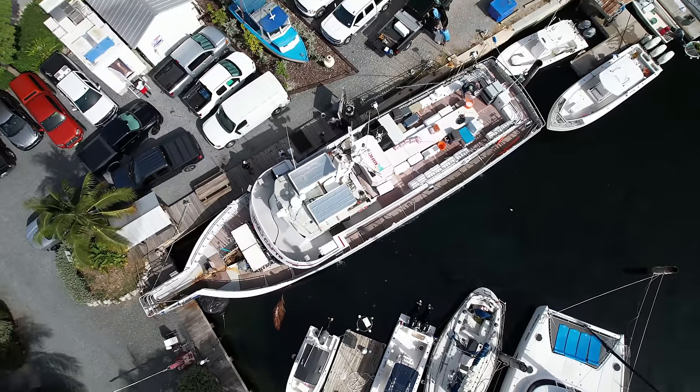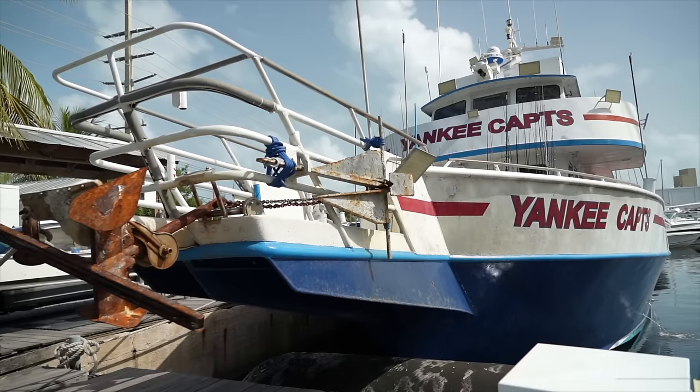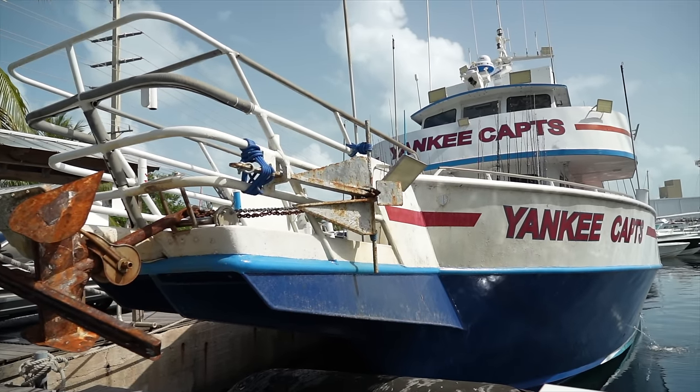We are here. We are now in Key West. We're going to be going out on a very special trip, y'all. We're going out with the Yankee Capts, this giant head boat behind me. We're going to be doing some deep dropping and some bottom fishing and fishing for some pelagic species, doing a bunch of different techniques. We got a great group of guys that float up the boat.